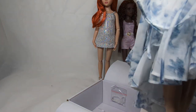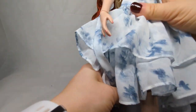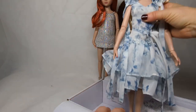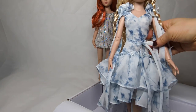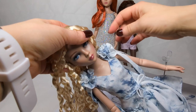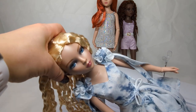Her dress is a really nice fabric. It's really lightweight, kind of chiffon, but nicely finished. I guess when I first saw the pictures of this doll, I was really hoping that the dress would be full length, which obviously I knew by the time I bought her that it wasn't. I would prefer that. That's just me, I guess. I prefer full length dresses. What I do like are these, I'm not sure what to call them, rosettes maybe. These rosettes on her shoulders and the ribbons. I think that's a really beautiful feature.